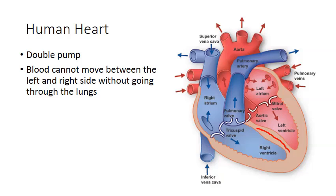If you imagine that this heart is sitting on your body, so if you imagine that the left-hand side of this heart, where it says left atrium and left ventricle, is pointing to your left hand, and the right atrium and right-hand side is on your right-hand side. That will just help you orientate the heart to you.